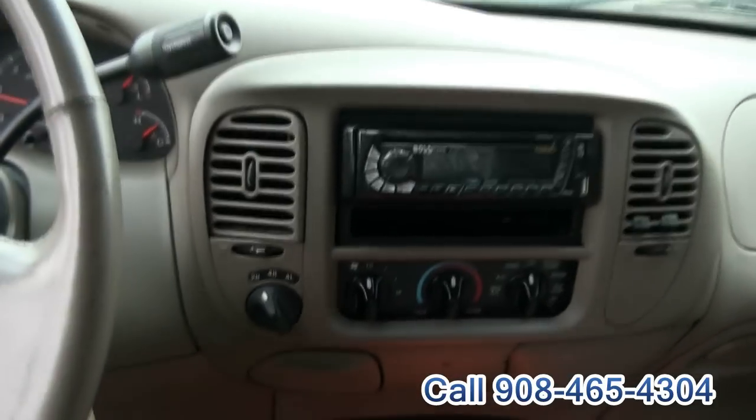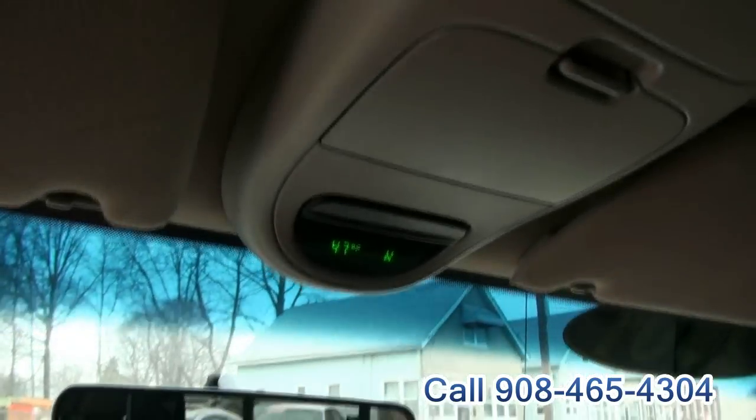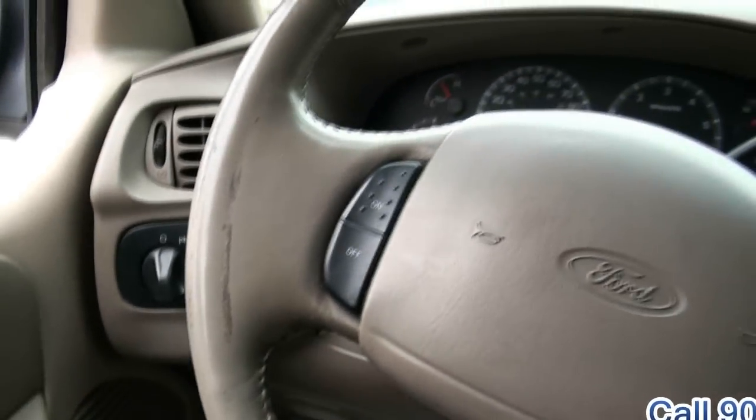Aftermarket CD radio, four-wheel drive, also has the overhead console, adjustable pedals, and the fog light switch.